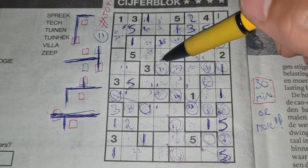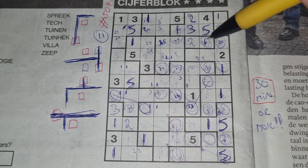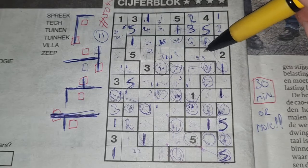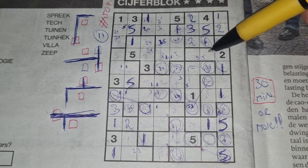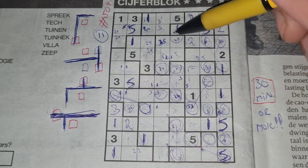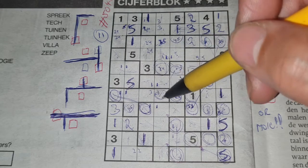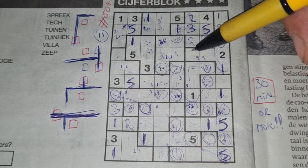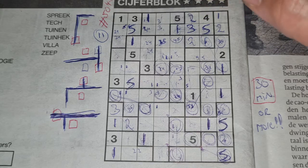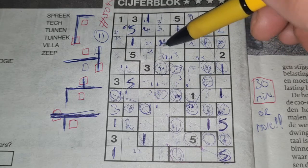Complicated. No 3 there. Well, what can be 5? Can it be 1? Two. Wow. Come on. Think. No 4 here. Here could be a 4. There could be a 4. 3, 5.